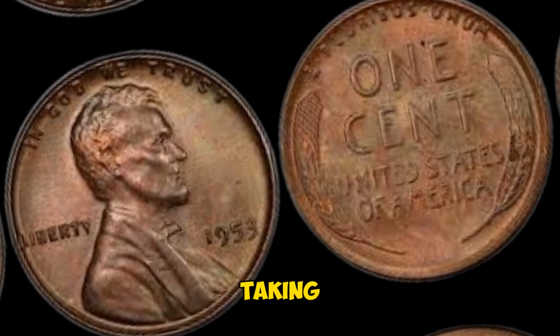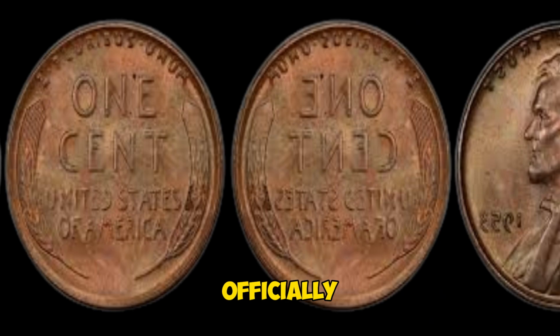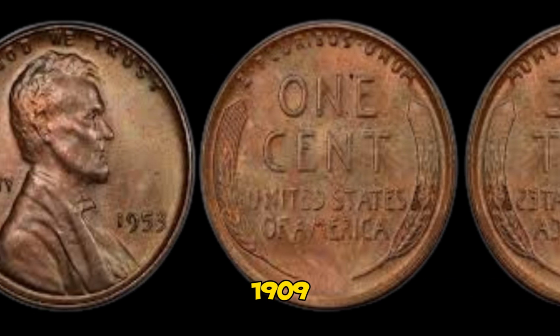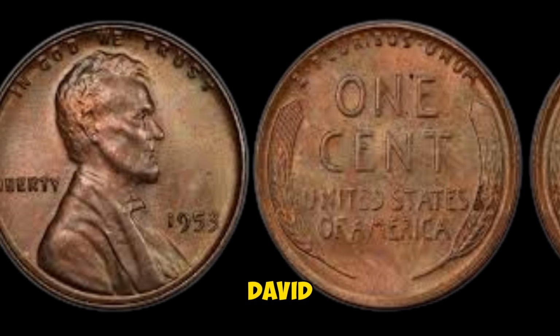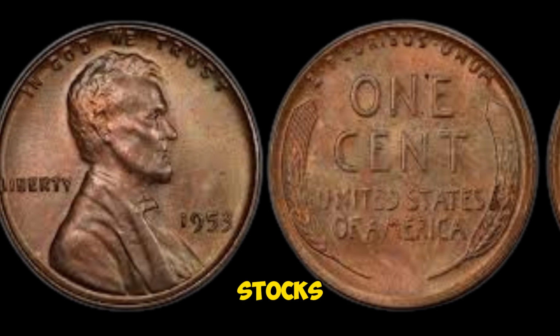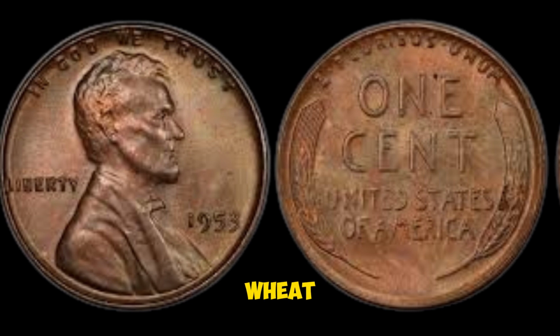Let's start by taking a trip back in time. The Wheat Lincoln penny, officially known as the Lincoln penny, was first minted in 1909 to commemorate the 100th anniversary of Abraham Lincoln's birth. Designed by Victor David Brenner, the coin features Lincoln on the obverse and two stalks of wheat on the reverse, which led to its popular name, the Wheat Penny.